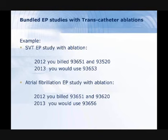Bundled EP studies with transcatheter ablations. Examples, supraventricular EP study with an ablation. In 2012, you billed the 93651 and the 93520. In 2013, you would use the 93653. The atrial fibrillation EP studies with ablations. In 2012, you billed the 93651 and the 93620. In 2013, you would use the comprehensive study code of 93656.